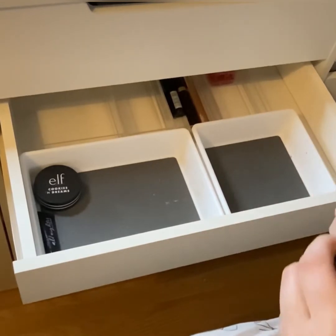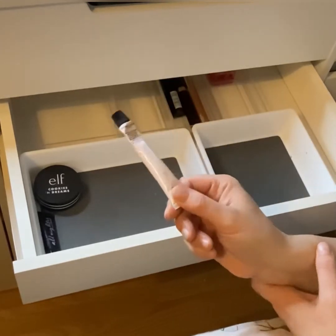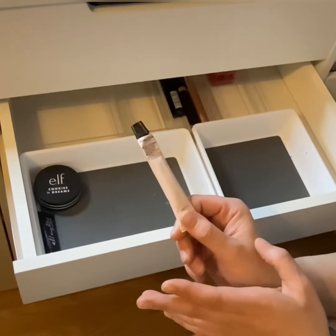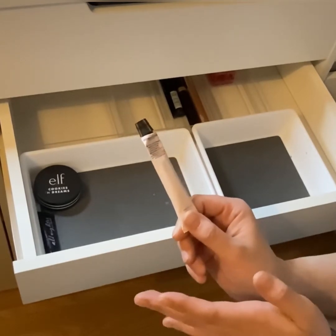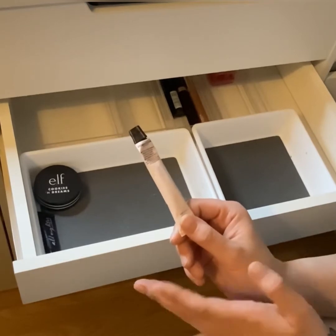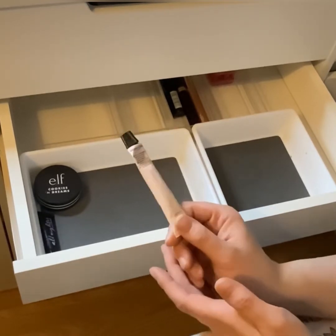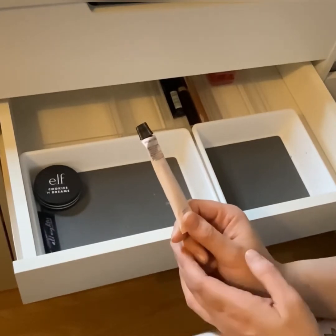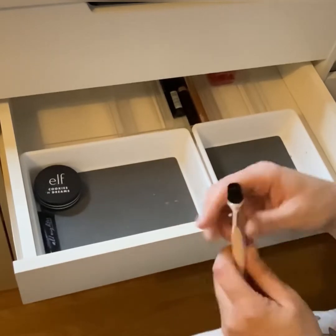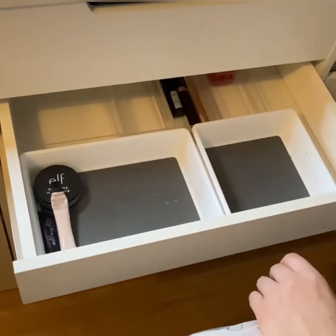And this is, sorry, I've got to read it first. It is the Grown Alchemy Anti-Pollution Primer. Now, this is a really strange primer, but I really like it the time I used it. It reminds me of a silicone because that's what it looks like, but it's not. It's a clear gel. It's really hydrating. My foundation absolutely loves it and sits over the top really well. So yeah, I'm going to plough through that this month. I've got a feeling I will probably end up using it up.